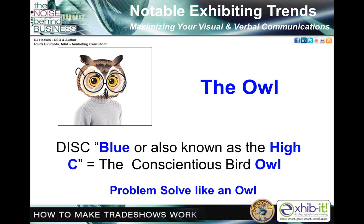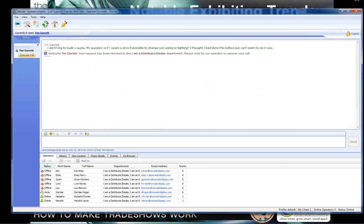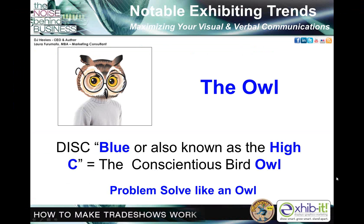Now, some helpful hints. Don't go right into business talk. Ask them questions to open up, as they also like to ask a lot of questions. And don't try to control the conversation with an owl. And answer all the details with a soft and patient voice. Because remember, to an owl, motivation is all about accuracy and information gathering.